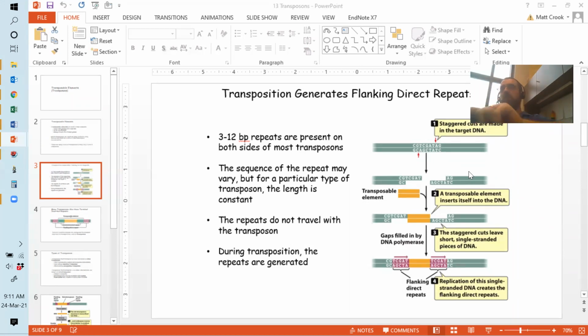But now we're going to insert our transposable element, our transposon, into that break. But it doesn't have matching sticky ends to the host genome. It just goes in with blunt ends. And so this strand is then religated by transposase, as is this one here. And now what that creates is essentially a single strand of DNA on both sides. And so that's obviously bad. That triggers a DNA repair mechanism. And so DNA polymerase comes in, fills those gaps in, and then religates the broken strand on either side.